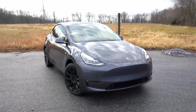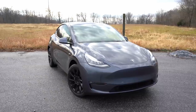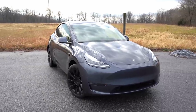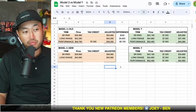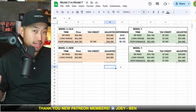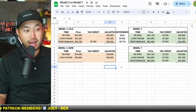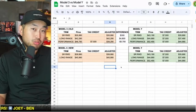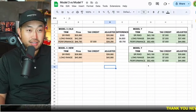So let me know what your thoughts are. Would you buy a Model 3 Highland at these current prices, or would you get a Model Y with the better value, more space, and things like that? It's really a tough one for me. I always like trying new things, so we've already had a Model Y, but this is a tough one, and I'm not sure what I would actually pick. I would probably just wait until the end of March and see what that actually comes out to.